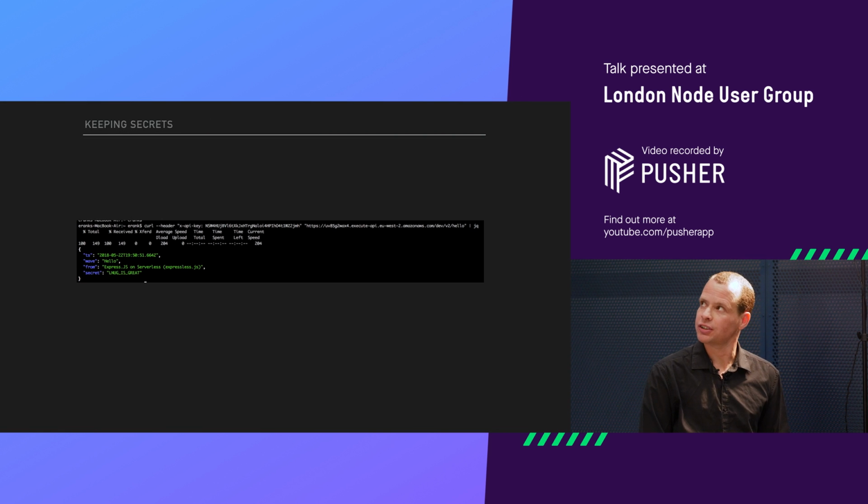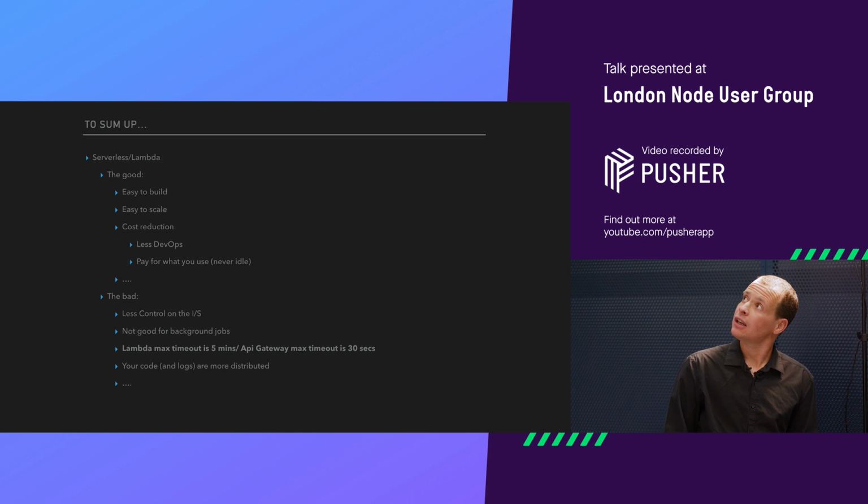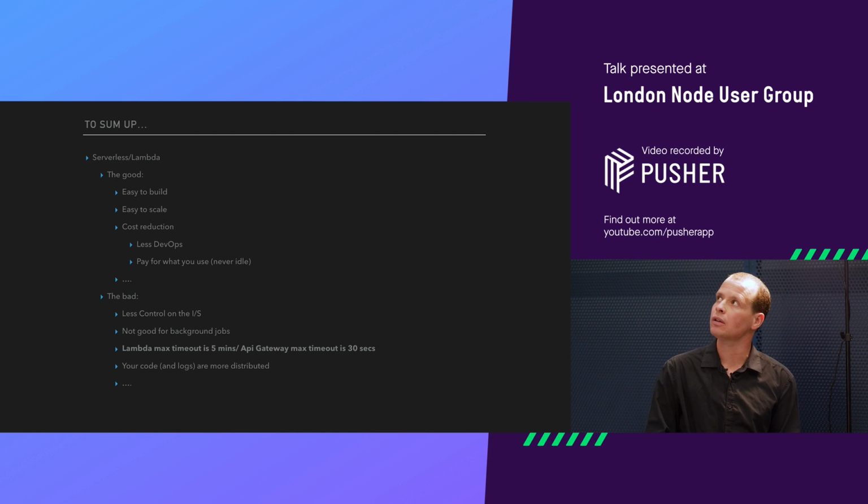So yeah, that's just in case the demo is not functioning. All right, to sum up, because I'm just out of time: serverless Lambda has many good things, but the obvious ones are it's easy to build, it's easy to scale, cost reduction, which means less DevOps. Sorry for all the DevOps persons in the room. You pay for what you use. We saw that you never pay for idle.